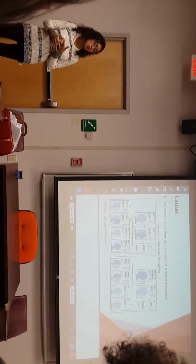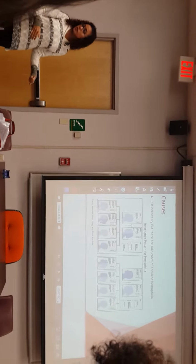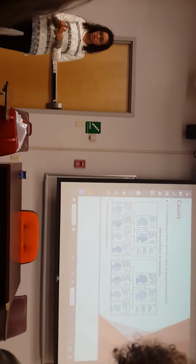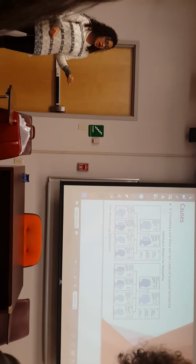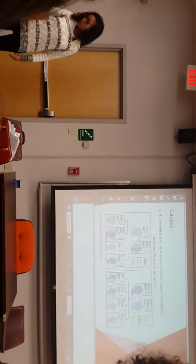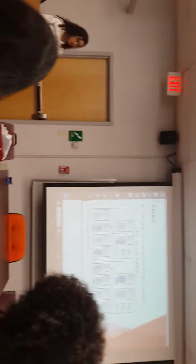If a man has an X chromosome and a Y chromosome, and the X chromosome has the faulty gene, he has hemophilia. When a woman has just one chromosome with the faulty gene, she is a carrier of hemophilia. In the first diagram, we can see that the woman is a carrier, and she can pass the hemophilia gene to her daughter, and the son can have hemophilia.